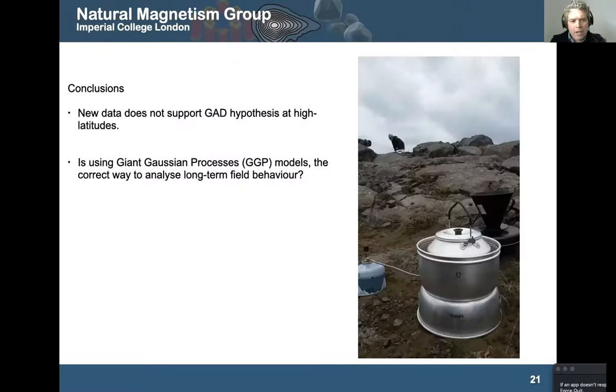So just to wrap up the conclusion, there's obviously still more work to be done here. I haven't shown you any rock magnetic data, which I have measured but not really analyzed yet. And we obviously need the argon dates as well. So the new data does not support the GAD hypothesis at high latitudes.